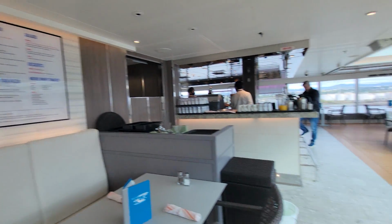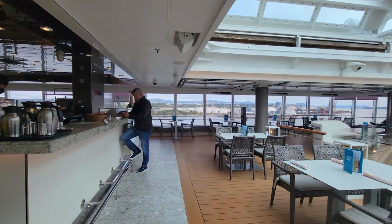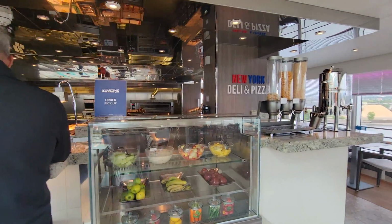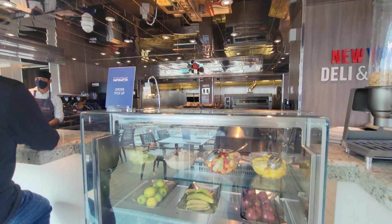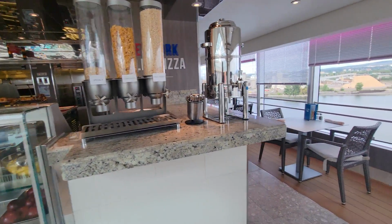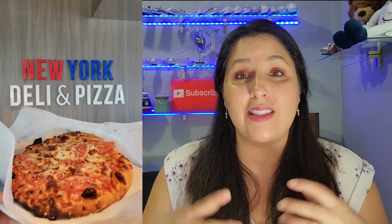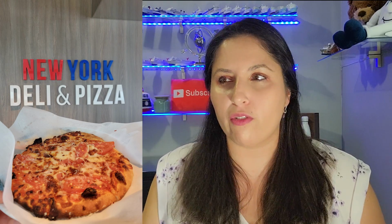But by definition, let me know in the comments if you agree with me on this one, New York pizza is thinner sliced pies. And the New York deli and pizza on board was the complete opposite. I was really shocked, and I did not like this pizza. It was thick, doughy, and really overly cheesy.